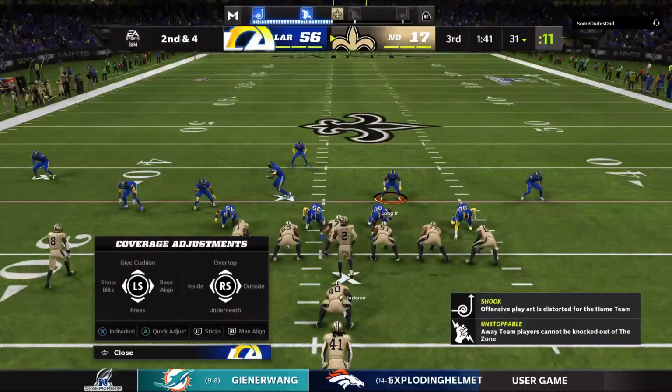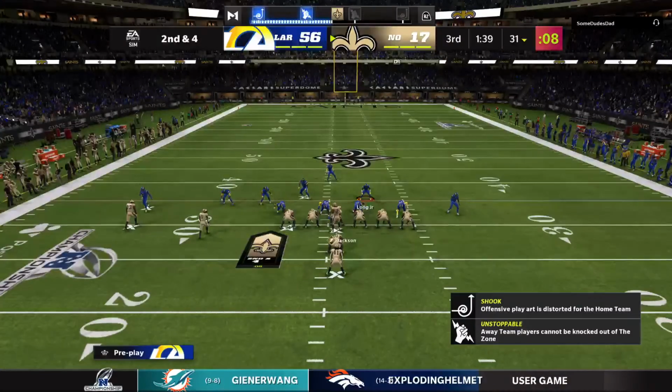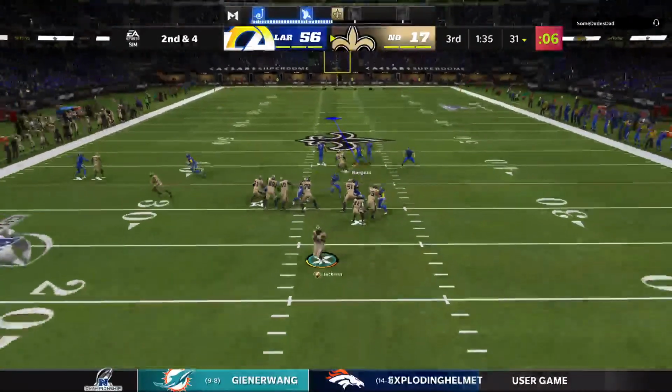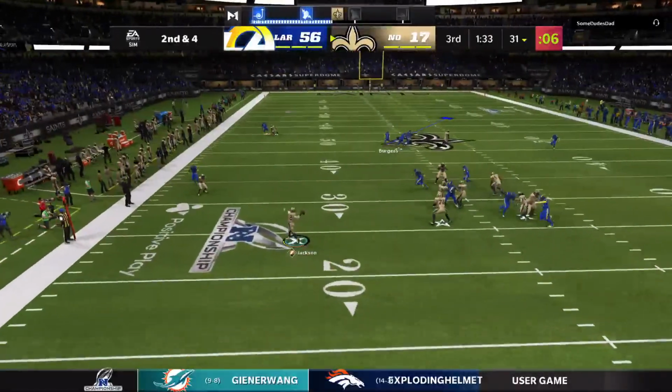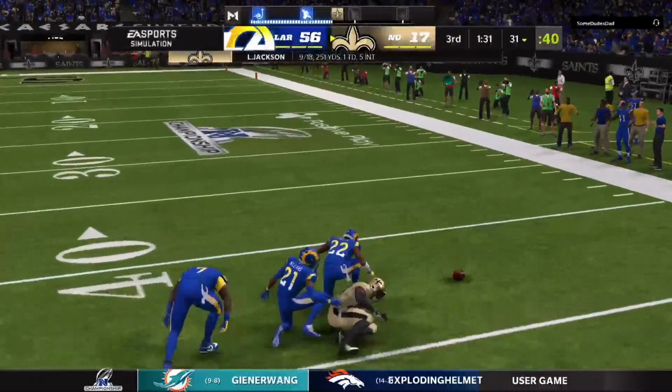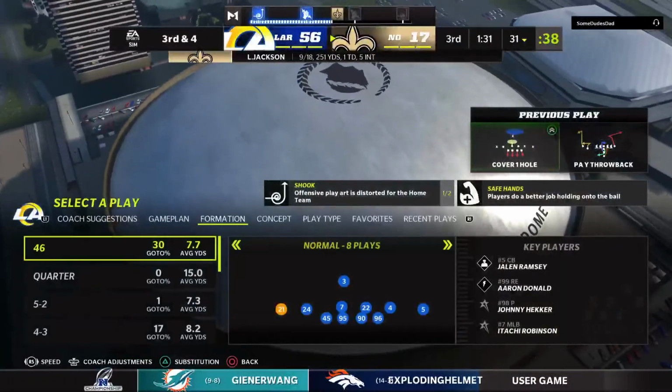The last run got 6. Now 2nd and 4. Off the play fake. Here's Jackson. Dancing to his left. And he drops it incomplete. And their struggles continue here.